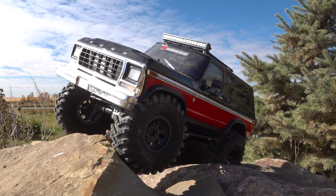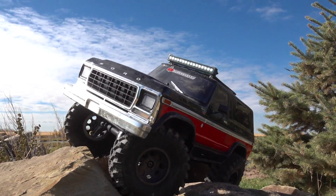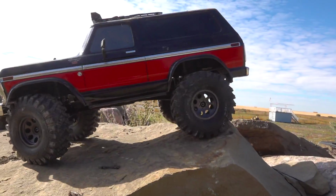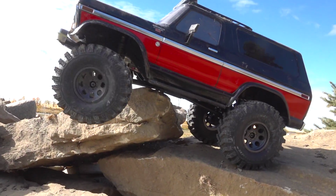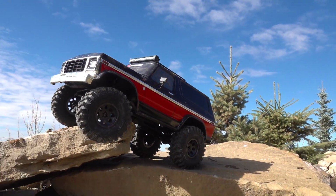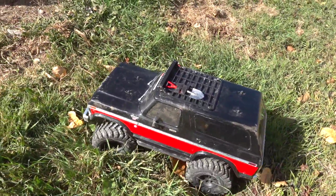Look at the glint of the chrome. That just does it. Such a good looking shot. Good looking vehicle. A classic. Oh, I almost bit it right off of the edge. How am I gonna save that? I'm already hanging. Bye-bye. I live to drive another day.